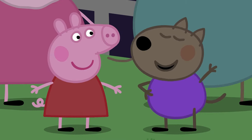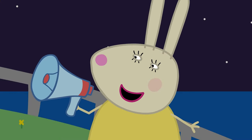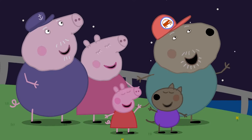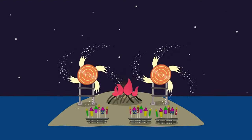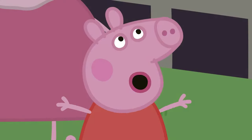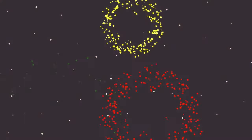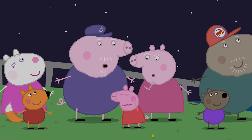Hi, Peppa. You're just in time. The fireworks will begin in 5, 4, 3, 2, 1. The fireworks are going so high. Whoa! Peppa thinks fireworks are very noisy.